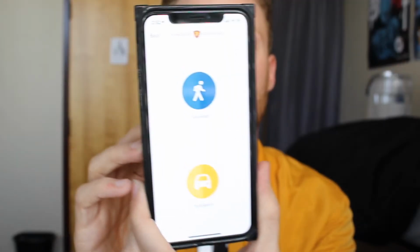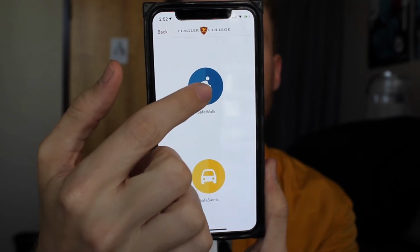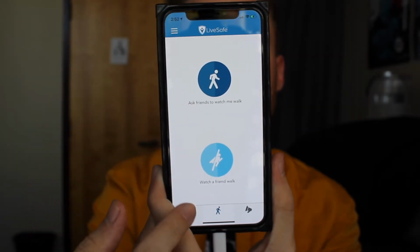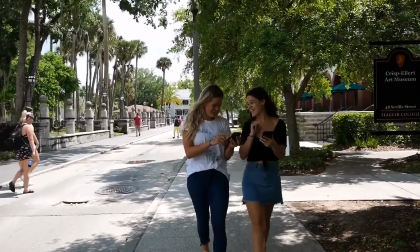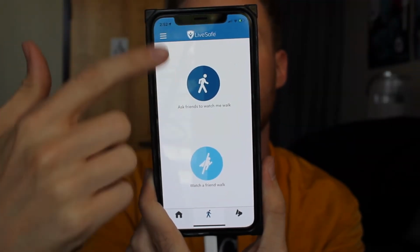Now right here where it says safety map, it'll show you around campus and what's close by. Now Go Safe is actually one of my favorite things to do. This safety walk is a super awesome option. You could have your friends watch you walk to and from, which is when you would use this one, and your friend will click on this one, watch a friend walk, and they can watch you walk to and from Ponce and FEC, which is super nice, so that you can always have a virtual buddy system going on here.